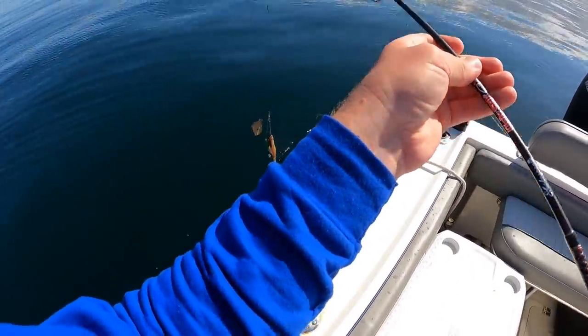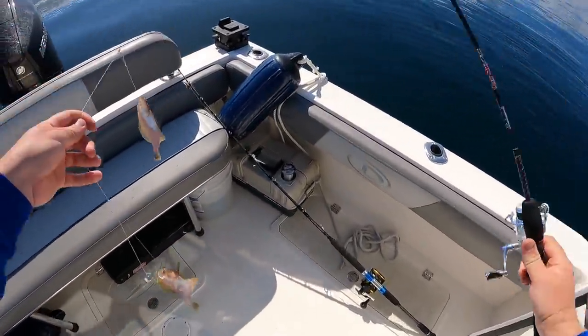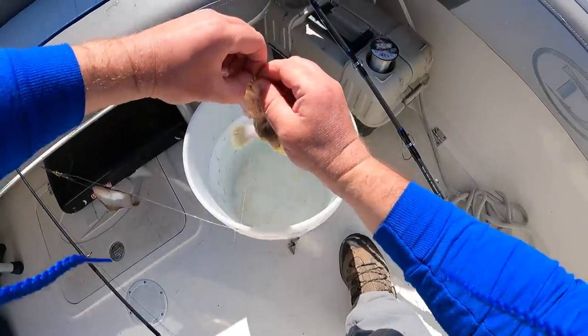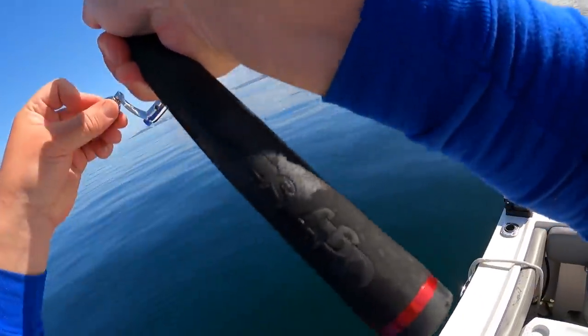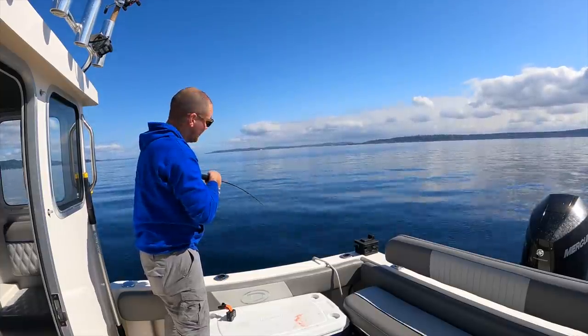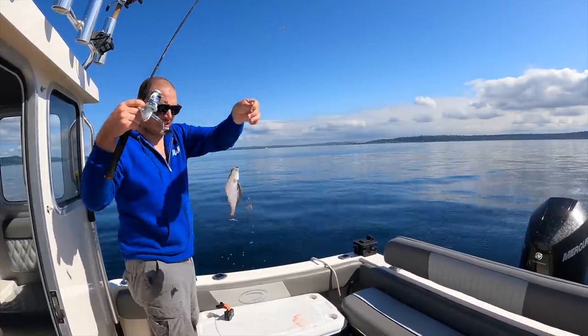Goal. Yeah. Now that's efficiency right there. We got a double, baby. A double bait. Feels like another bait-sized fish. Got two in the bucket already. If we can get one more, that'd be beautiful. Just a little guy. Look at that.